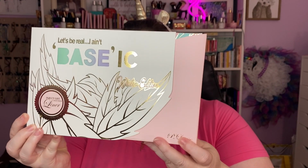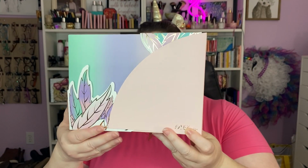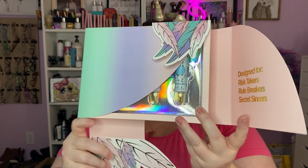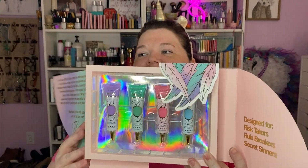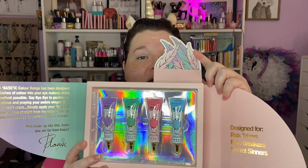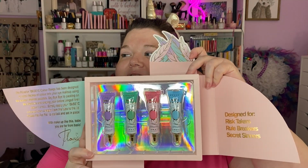This is the Base Ick Winter Edition, and there are 4 cosmetic bases. But look at this packaging. Okay, so you pull this out. I can't with this, y'all. Who is she? And why? Like, who is she? I mean, I am a person that enjoys an experience, but this is next level and I am here for it. I squealed as I opened. I mean, it's just beautiful.